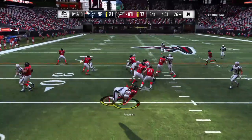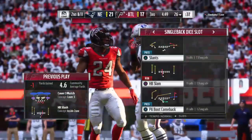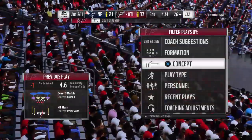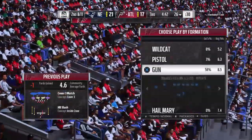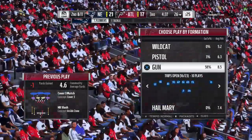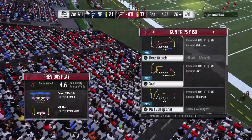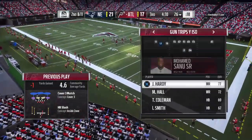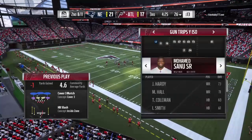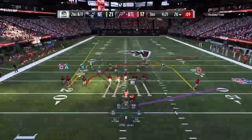Third quarter starts with a run by Freeman. And this has been a familiar sight all afternoon as they stop him behind the line. It'll be a loss of 1, and it'll be 2nd and 11. After the loss to start out, here's 2nd and 11.